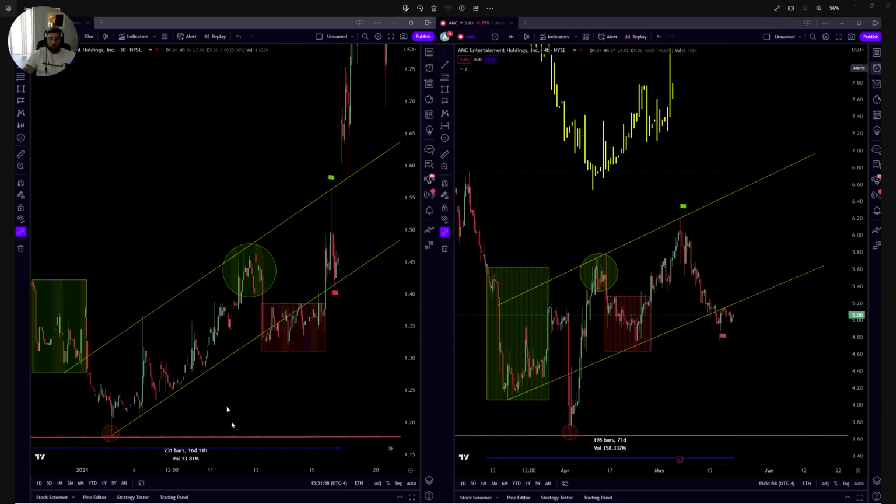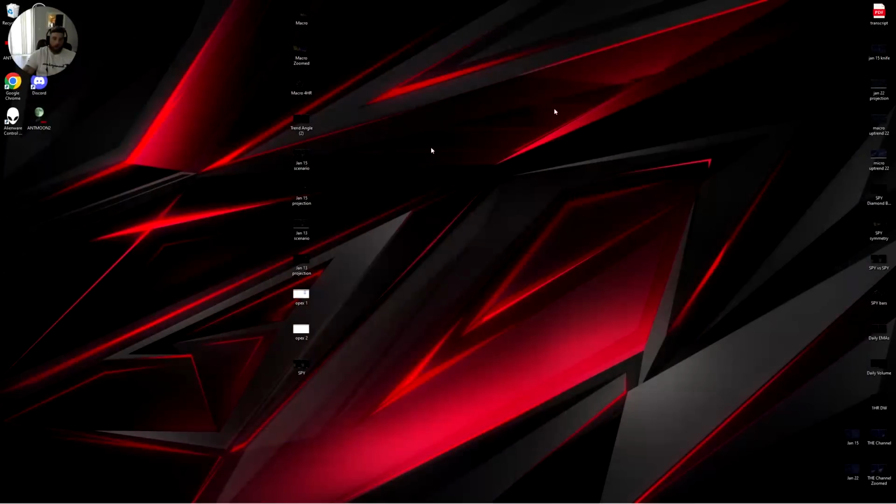Again, look at the bars here and the days. This is a 30-minute chart versus a 4-hour chart. From this green rectangle here until the gap, 16 days. Over here, the start of this green rectangle here to where we currently are, 71 days. We're moving very slow. We're tracking, but we're moving very slowly.